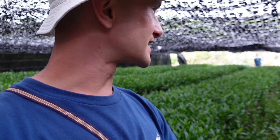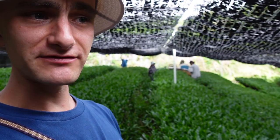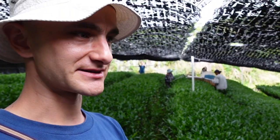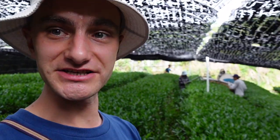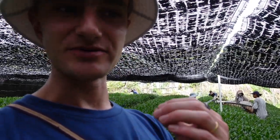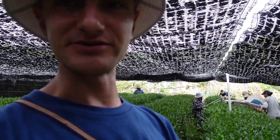So he keeps the natural cycle of the tea garden by maintaining this natural vegetation. So he doesn't have to add anything additional to the tea garden that is not natural to this environment. And that is how he creates his very delicious and wild natural teas.